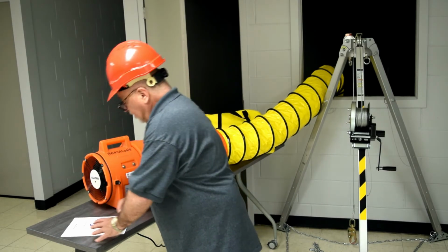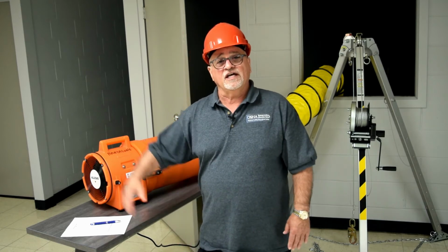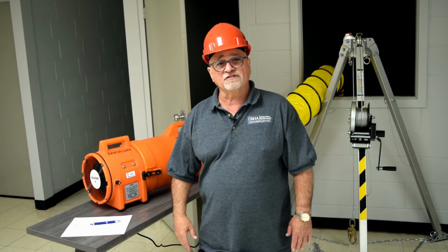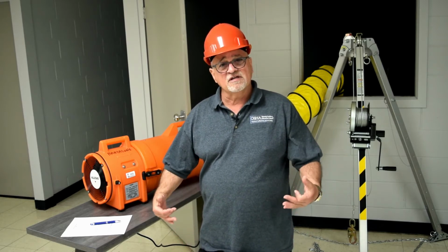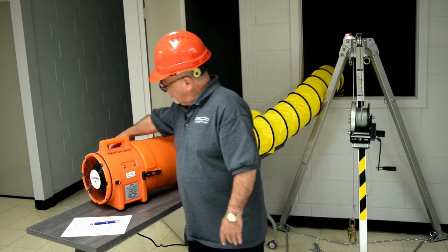We have our rescue gear set up. We're going to start up our ventilator in a little bit. We're going to push fresh air into that room for about 15 minutes before our entrant goes in, and we're about ready to start things up. So I'm going to turn on my air.